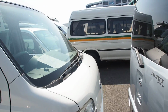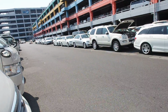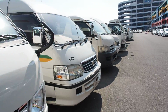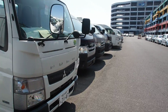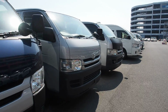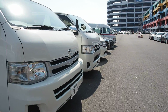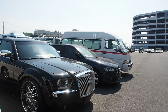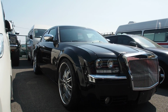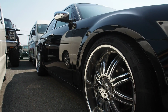Okay, these ones are boring cars. Lots of vans here in this section. High ace, high ace, high ace, high ace. Not an awful lot to see there. Really big wheels on the, oh my gosh, it's been such a long time since I've even thought about these cars. I forgot what they're called. They used to be pretty popular here in the States. Not in the States. I'm not in the States. This is Japan.